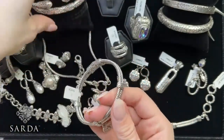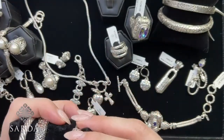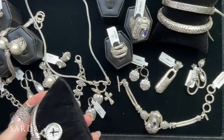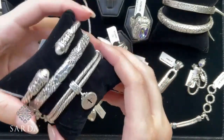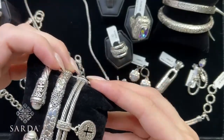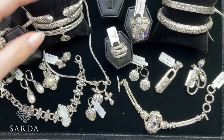Love when she does these cable bracelets. It kind of reminds me of coins. I know it's been requested that Janyl do coins like that with different motifs and things. Yeah. So, Sarah, maybe that's something we could try for holiday. We could add it to our list.